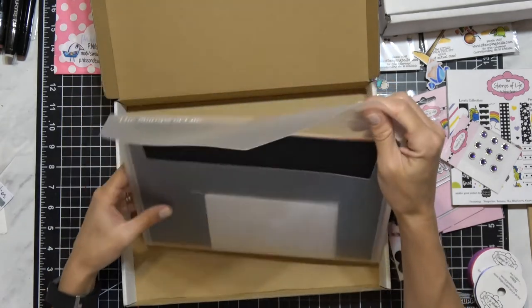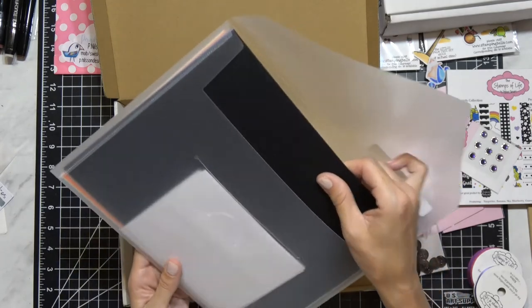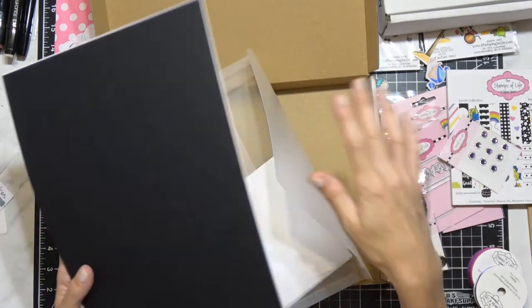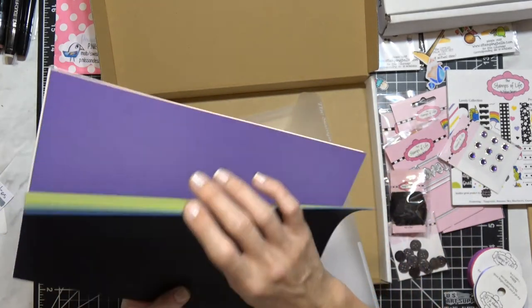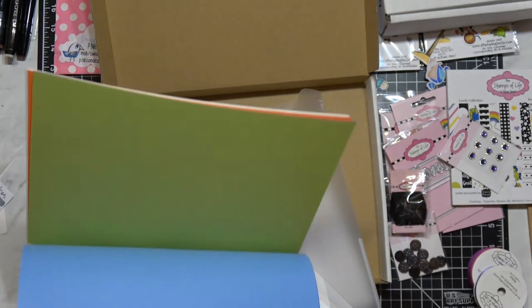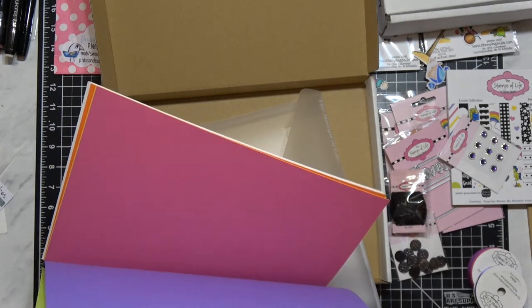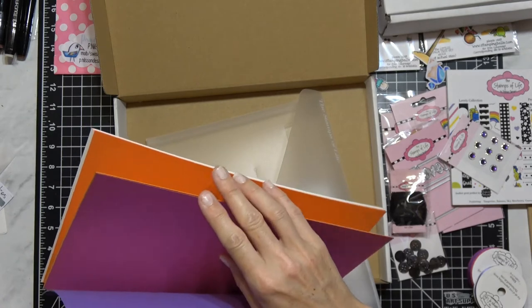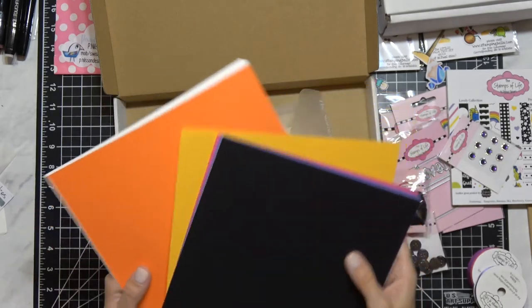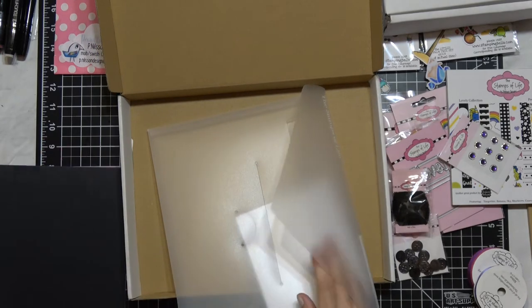And then the oh so famous paper pack. And yes, I am going to miss this envelope, but that's okay. I have four now. And I love their cardstock too. They have awesome cardstock. So black, this really pretty cornflower blue, this lime green, this beautiful purple, this magenta fuchsia kind of color, orange, like a yellowy orange, and then a true orange, and then some white. And of course, they always give you envelopes.